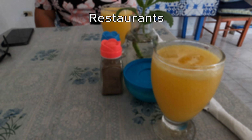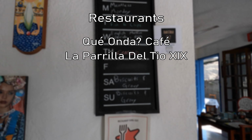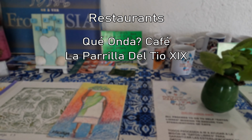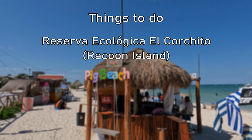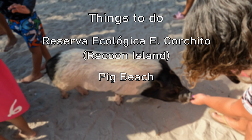We didn't eat out a lot during our week in Chelem, but we enjoyed our breakfast at Qué Onda Café. Emporia del XIX and Progreso had amazing seafood, especially their delicious coconut shrimp. We didn't get to experience Racoon Island, but from other videos we've seen, it looked like it would be a great time. Big Beach was also a fun experience.